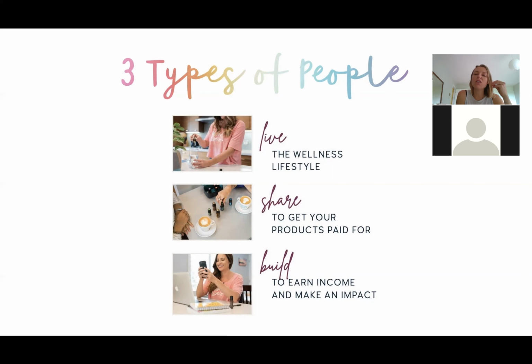And doTERRA supports this type of person with a very generous compensation plan where you can complement or even replace your income and become financially free, which is what I did. I still teach yoga, but I teach it for fun because doTERRA pays me so well.